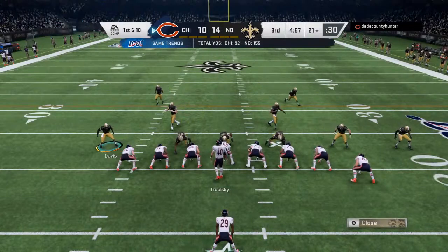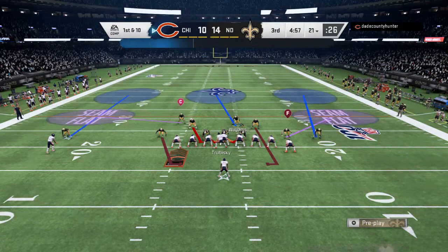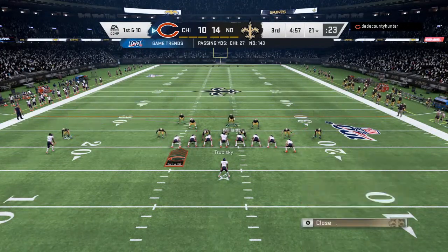At the line, prepping for their next drive, the Bears offense. They're in a close game, but they're going to need to do a little bit better probably here in half 2, no? I would agree with that totally.